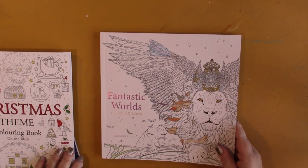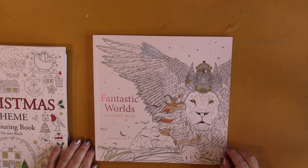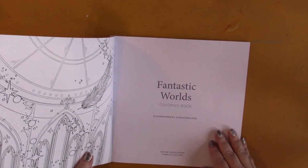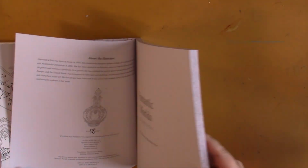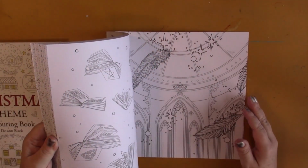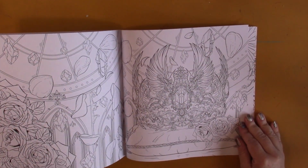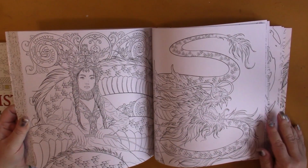Then a brand new book by an artist who has been doing pictures for Mythographic, Alessandra Fuzzi, and this is called Fantastic Worlds. This is published by Dover. So we'll take a look from the back. I think this is all, look at these. These are gorgeous. I think they're all double page spreads. Oh wow, it's Ophelia. That's nice. Oh, they're all double page spreads, so kind of let you look at them.